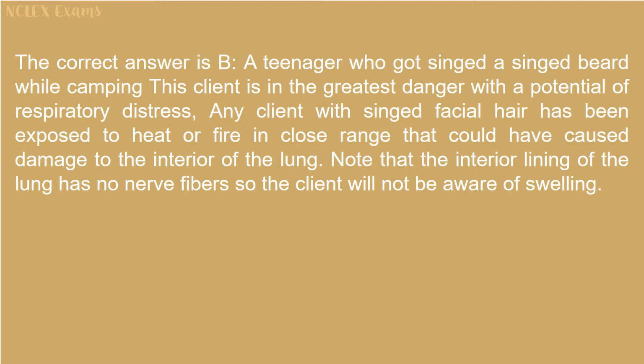The correct answer is B. A teenager who got a singed beard while camping. This client is in the greatest danger with the potential of respiratory distress. Any client with singed facial hair has been exposed to heat or fire in close range that could have caused damage to the interior of the lung. Note that the interior lining of the lung has no nerve fibers, so the client will not be aware of swelling.